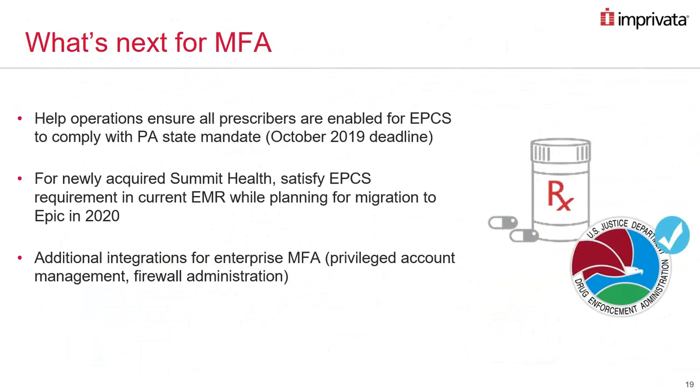Within the last year or so, we also expanded out farther west into a health system formerly known as Summit Health, and we'll be working with them to make sure that their EPCS requirements are met. And as they migrate into our Epic system later next year, we will make sure that they're going to be using the same easy-to-use system. We can go to the next slide.